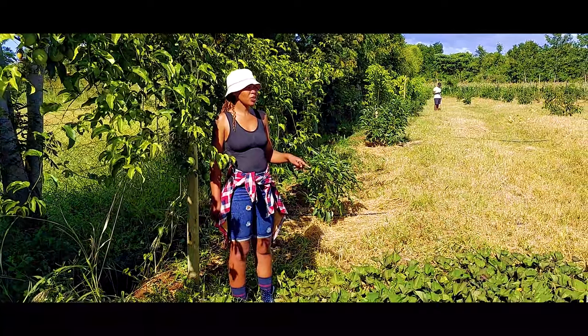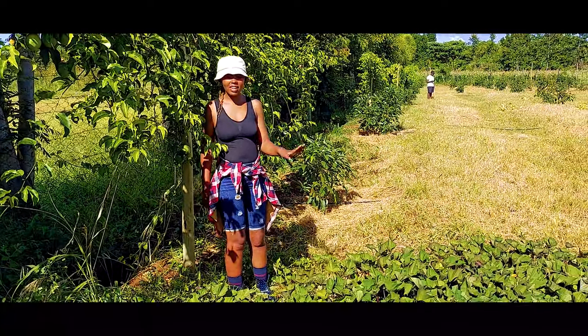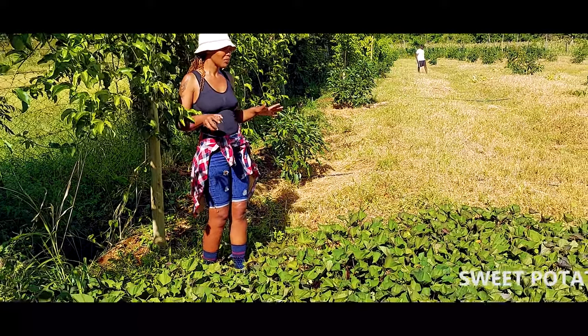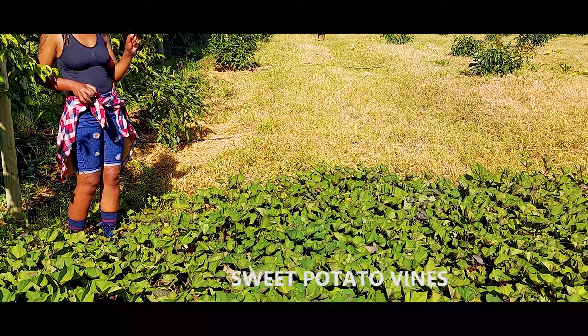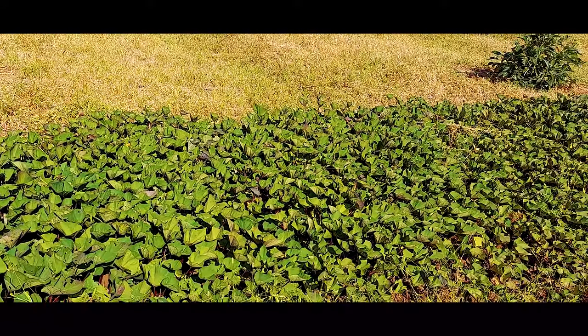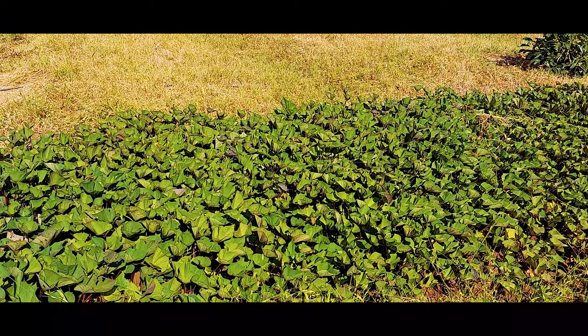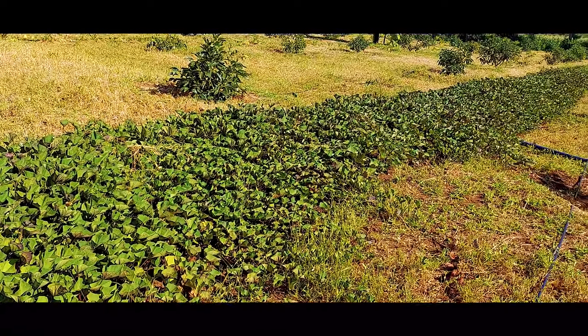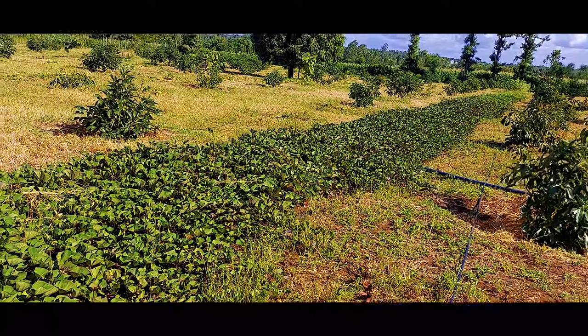Guys, do you remember the sweet potato vines? Yeah, they are still thriving. They look a little bit malnourished or something of the sort, but no, that's not the problem. It's because they are starting to have the sweet potatoes. So on the outside they look weird, but bear with them, we're going to be having sweet potatoes very soon.